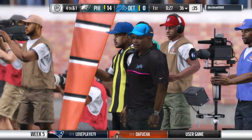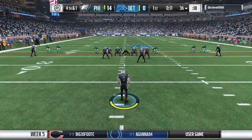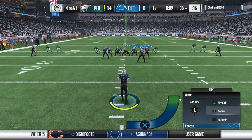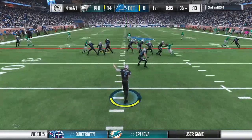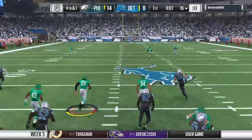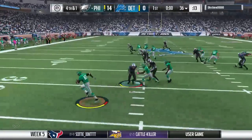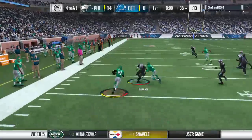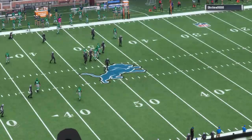Obviously, they didn't get everything they wanted on that completion, but they put themselves in a spot where you've got to at least think about going for it. I know where we are on the field, but still, you've got to think about it, don't you? Here's Hester. Oh, spinning away.